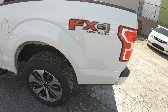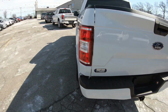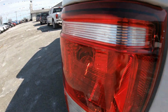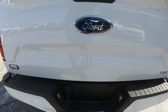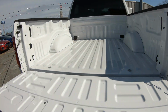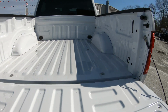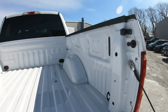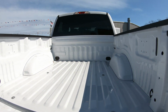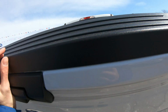Same 20-inch rims in the back. There's a nice FX4 off-road package. Of course, you're going to have your standard incandescent back lights. For the rear of the truck, no soft open or soft close, anything automatic like that. Again, it's one of the more basic trucks. No bed liner in this particular one, no lights. Again, it's just pretty much your basic truck with a few little appearance upgrades.